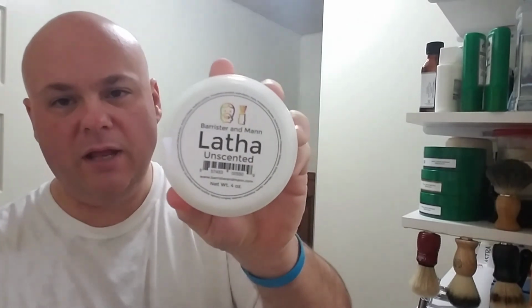I highly recommend this soap. Again, this was the Barrister and Mann Lather Unscented soap. Excellent. Pick it up if you can over at www.barristerandmann.com. 4-ounce container for $9.99.